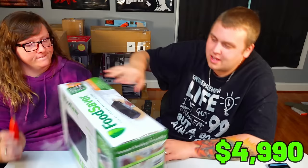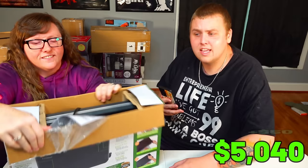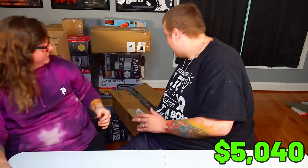We got a food saver. These are never that expensive, but they're something that everybody uses, so they're always easy sales, you know what I mean? Oh, this one's actually more expensive than the other one. This one's about 45, 50 bucks, open box like that. And cool, it's in there, so that's an easy $45. Easy money. I see dollar signs.